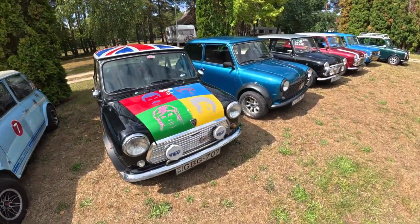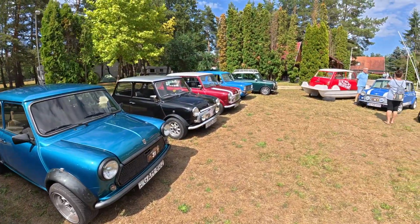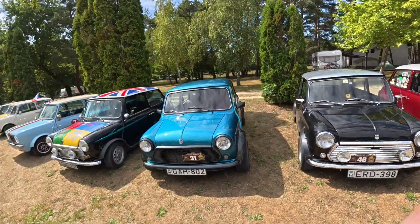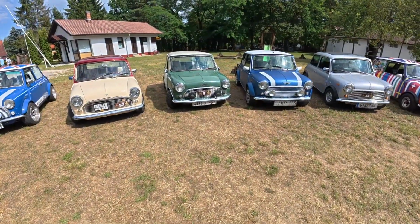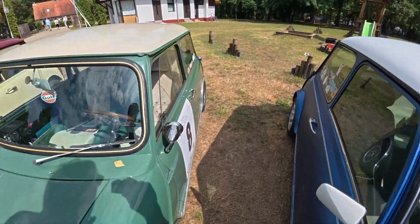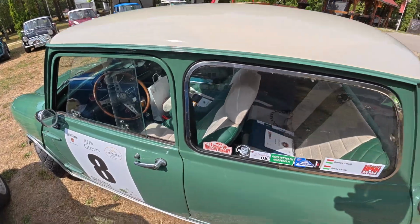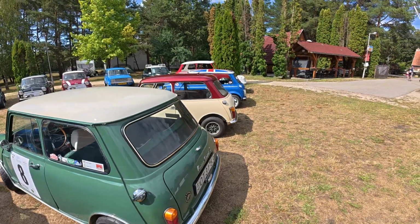Oh, Queen. Yeah, and there's one from the Netherlands. Oh, nice little turnout. That's nice. It's original Cooper, that. Oh, very nice. Yeah, I think it's got a trip meter in it for rallies. That's nice. Very clean. I like the two-tone as well.